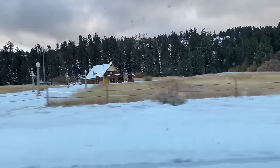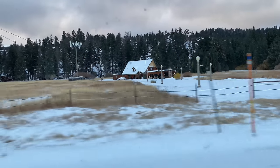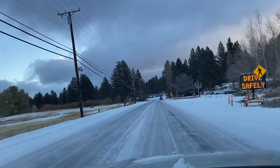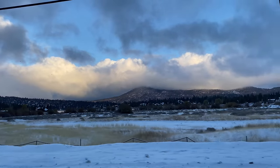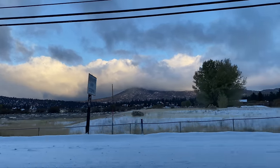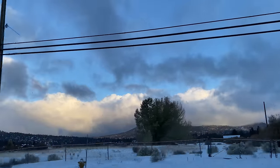That's a real estate office, or at least it used to be. But before I moved up here, that was a drive-in theater, that whole area. I still wish they had it, because that would be so nice. Oh, look at that blue sky right there. Oh my gosh, that is beautiful. That is gorgeous.